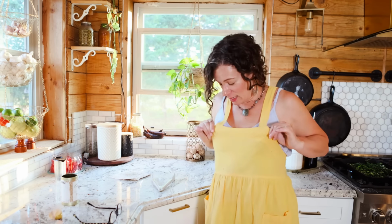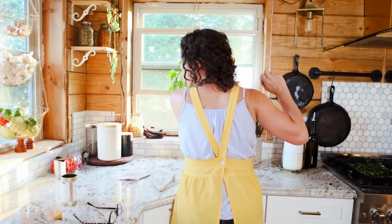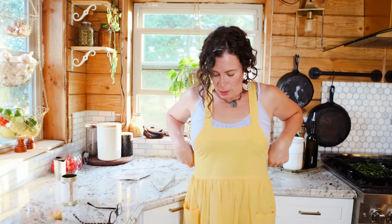About my new apron. I think I'm going to give it away. This thing, it doesn't fit right. I thought it was so pretty in the pictures, and I knew that you guys would like the crossback. I don't know what it is about this apron though. It makes me look about 50 pounds heavier than I am, and I really don't need that.